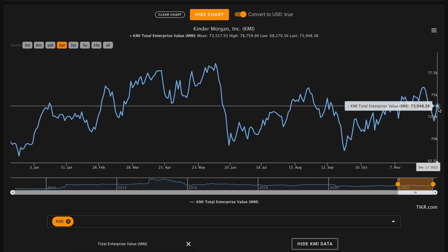We're using their total enterprise value because it takes into account both their market cap and their net debt position, and it's going to give us a picture of the economic reality of the business that's going to be more similar to as if Kinder Morgan were a private company. So Kinder Morgan currently has about a $74 billion total enterprise value, and we learned that over the last 5 years, they produced about $11.6 billion worth of free cash flow. This means that in an average year, they're producing about $2.3 billion worth of free cash flow.